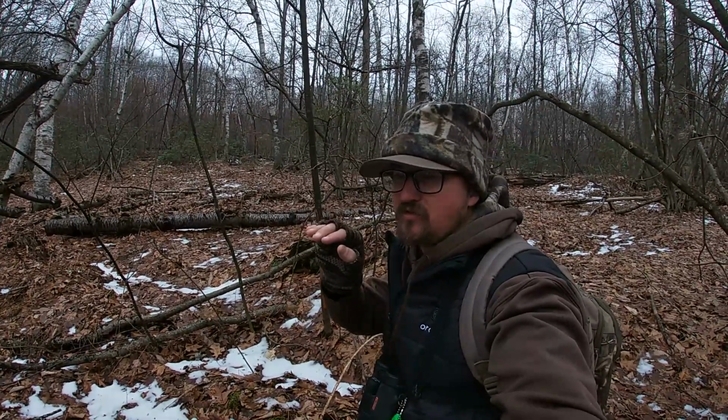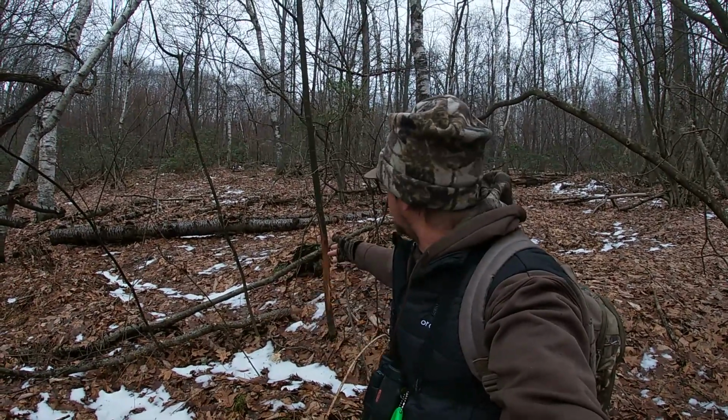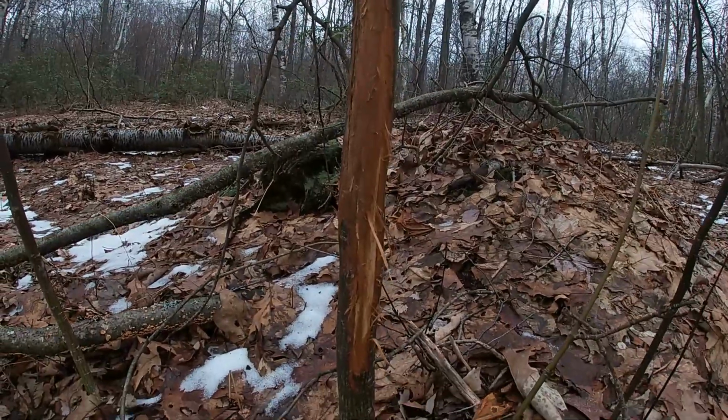There's actually some laurel on this side hill below me. And then I just met up with this whole section of striped maple or mountain maple and came across some really good trails and a bunch of rubs just on this elevation. Just hit everything perfect.